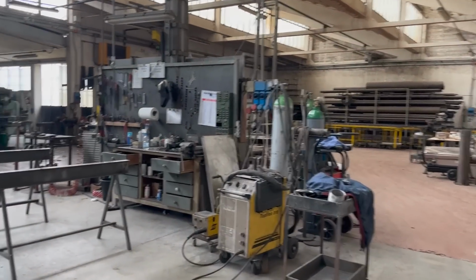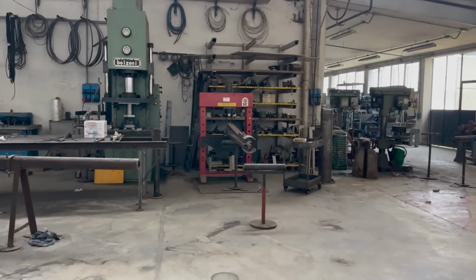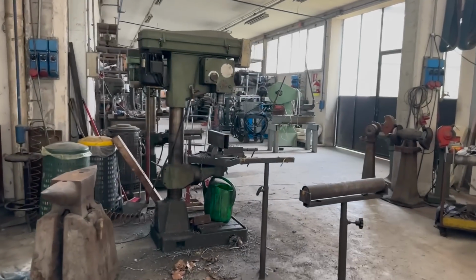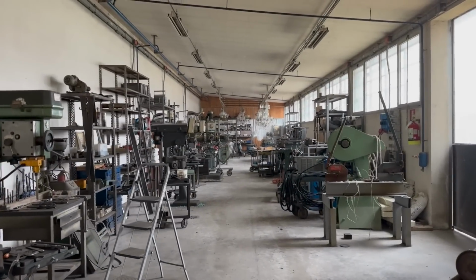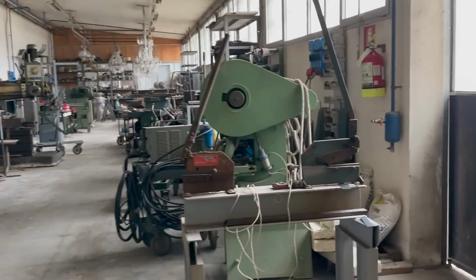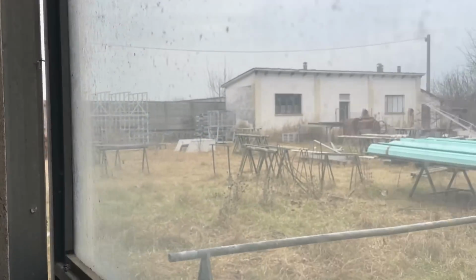He makes old gates and window bars and all sorts of things. He restores old lights, you can see over here, and he also collects old gates, etc. So we'll see what we can find.